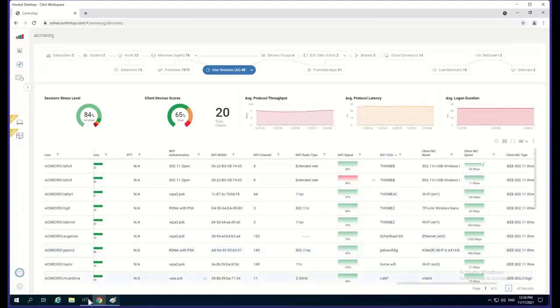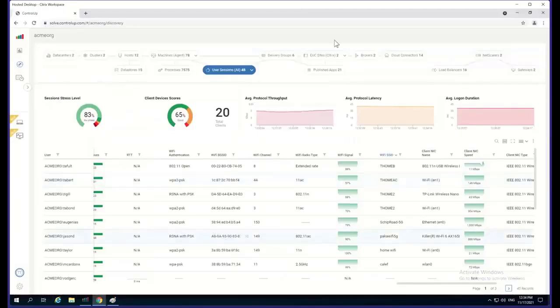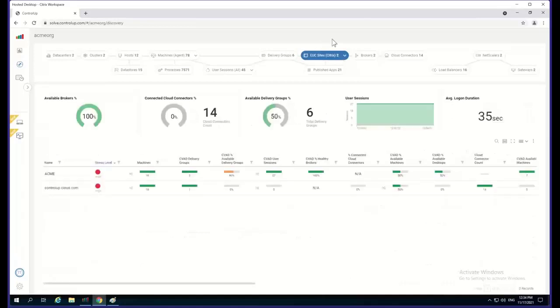And I want to get into a little bit on what we see. Actually, let me go back here. What we see with our integration with Citrix and Citrix Cloud and the on-premises resources that Citrix offers. So here's our environment within ControlUp here, and you can see we actually have 2 environments.